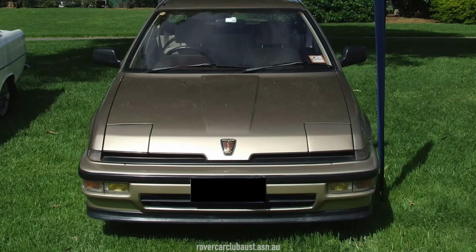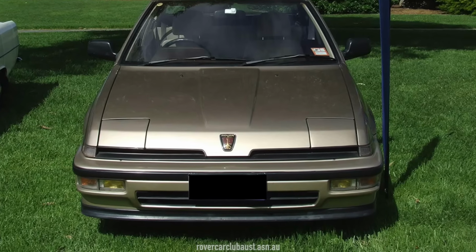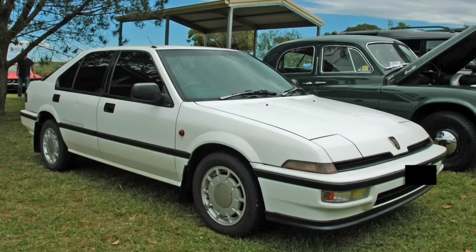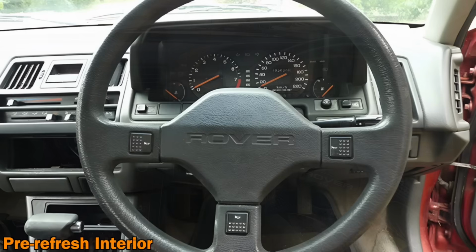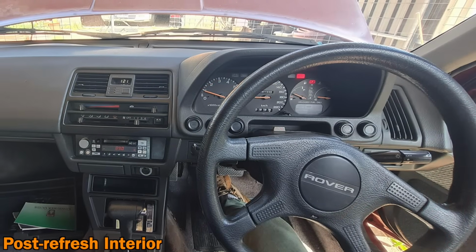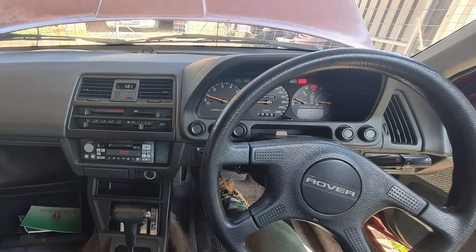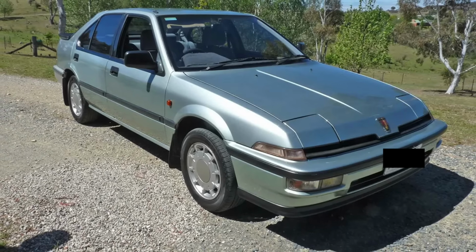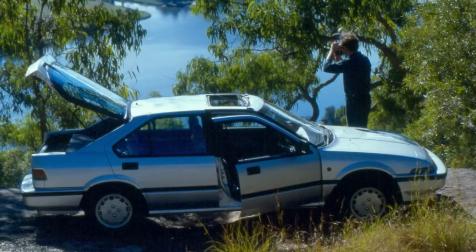In 1988, the Rover 416i received the same facelift as Integras, which gave it clear turn signal lenses that wrapped around the bumper slightly, as well as a new gauge cluster, new steering wheel, and an updated climate control and digital clock layout. The Rover badged Integra would be sold until 1989, which was the last year of production for the first generation Integra.